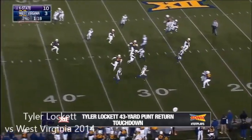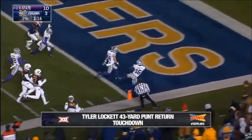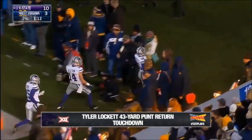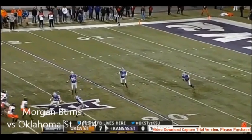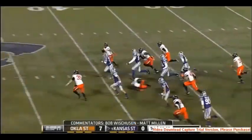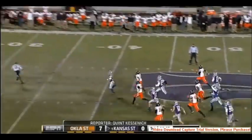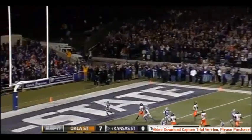Here's Lockett on the return. Tyler Lockett. He will not be stopped. Touchdown, Kansas State. Away from him if they can. They'll kick it to Morgan Burns instead. He gets a slow start, but has room. Morgan Burns splits the special teams coverage unit, and he is gone. Just like that, Kansas State on the board.